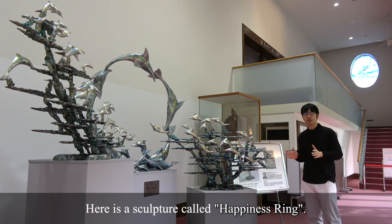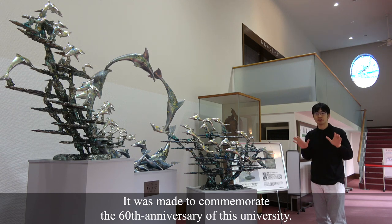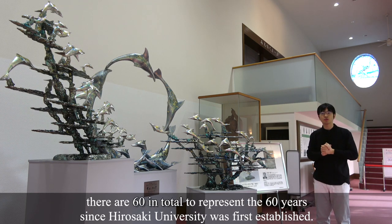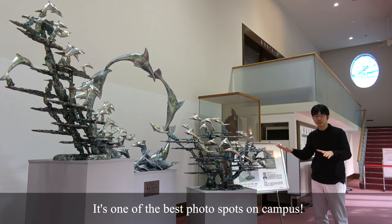Here is a sculpture called Happiness Ring. It was made to commemorate the 60th anniversary of this university. If you count all the dolphins, there are 60 in total to represent the 60 years since Hirosaki University was first established. It's one of the best photo spots on campus.